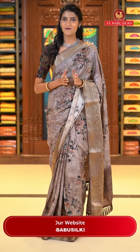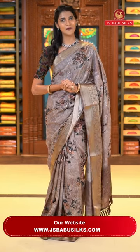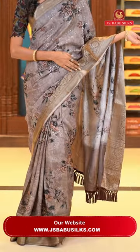So in today's live session, I'm here to present you all a very beautiful collection, which is soft silk sarees. These sarees are very comfortable and very affordable in pricing. So let's get started with the one I'm wearing. I'm wearing a beautiful mauve color soft silk saree.